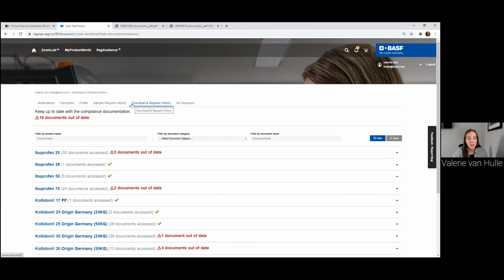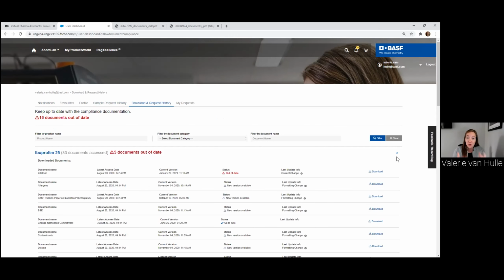Additionally, I think we showed this screen briefly before, but we want to make it really clear if our users are out of compliance. And so what you can see here for ibuprofen 38 and ibuprofen 50, I'm absolutely in compliance. I have the green check mark, but then we've tried to make it clear for our users that for ibuprofen 25, I would not be in compliance, or at least I should check if the status is out of date and see if there's a new version available. It will tell you exactly what the content change was. That way you as a manufacturer could really decide, okay, this is a very important change that I need to be aware of, or this is something I don't need to worry about as much.